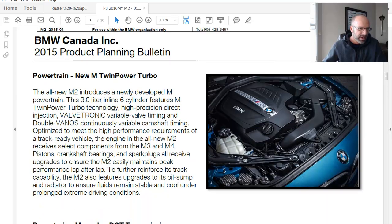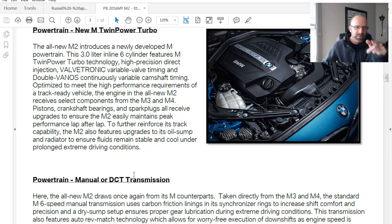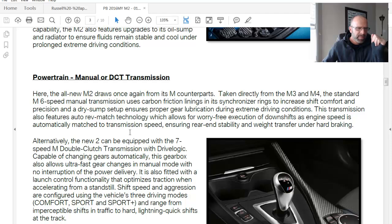They talk about the motor having many M3 and M4 components. Pistons, crankshaft, bearings, spark plugs. There's probably a few more upgrades they pulled out of the bigger brother and stuck in there. But of course, they're trying to be cost conscious, which is why you don't see a carbon fiber strut tower brace or carbon fiber reinforced roof. They don't make any mention of a carbon fiber drive shaft like in the M4. So you're losing a few bits and pieces of lightweight technologies. They don't mention what the curb weight is in this release. If anybody knows what it is versus the M4, throw it in the comments below. I'd love to know. They mentioned the manual or DCT is pulled straight out of the M3, M4.